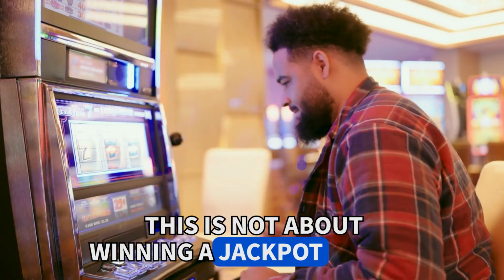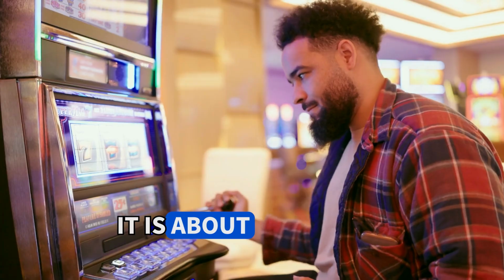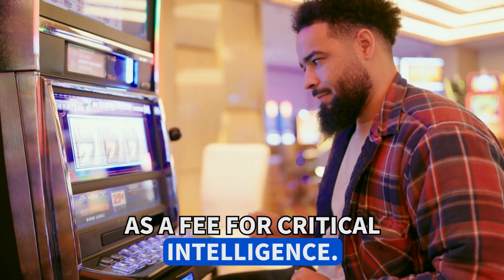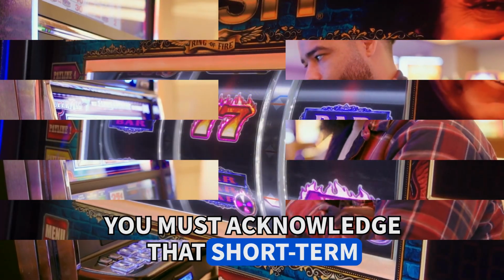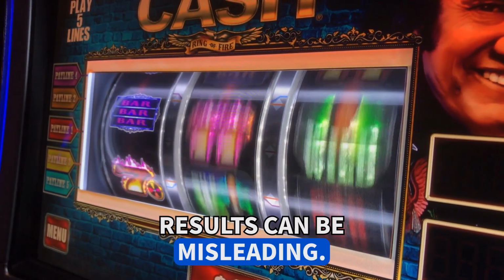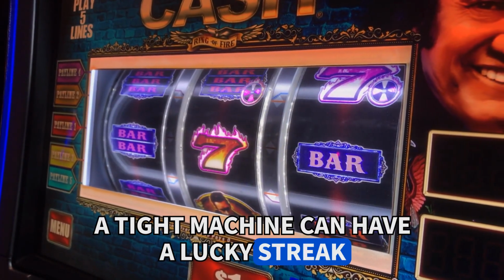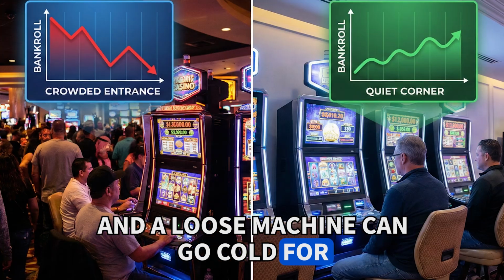This is not about winning a jackpot during the test. It is about gathering data. You have to treat this initial investment as a fee for critical intelligence. You must acknowledge that short-term results can be misleading. Slot machines operate on volatility. A tight machine can have a lucky streak, and a loose machine can go cold for dozens of spins.